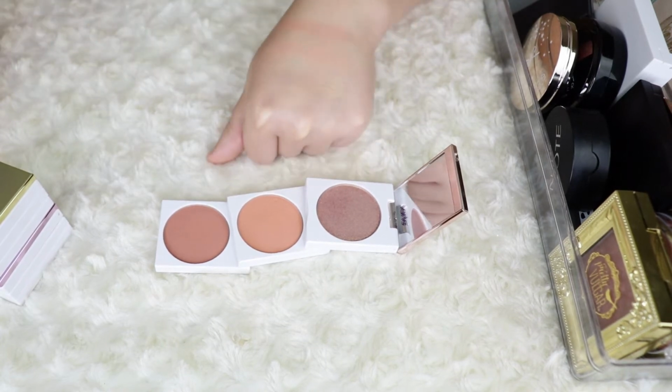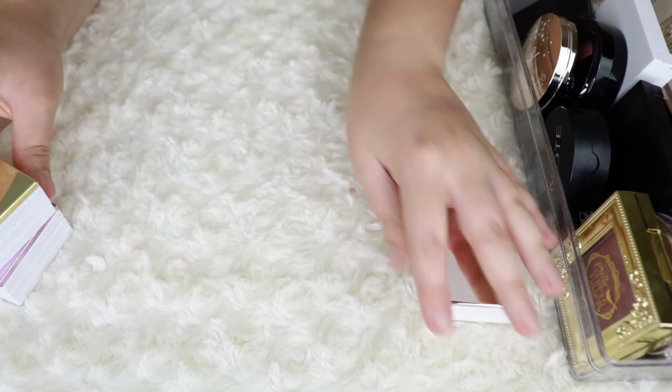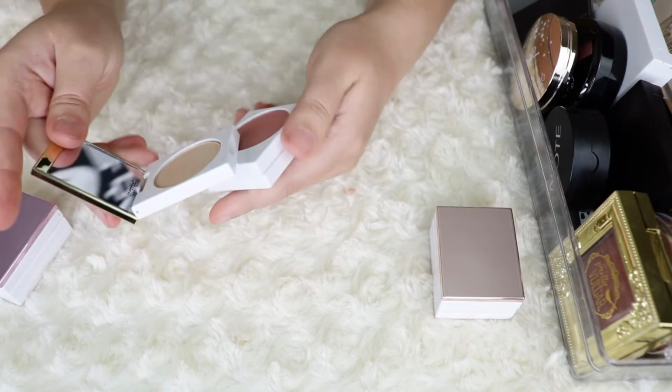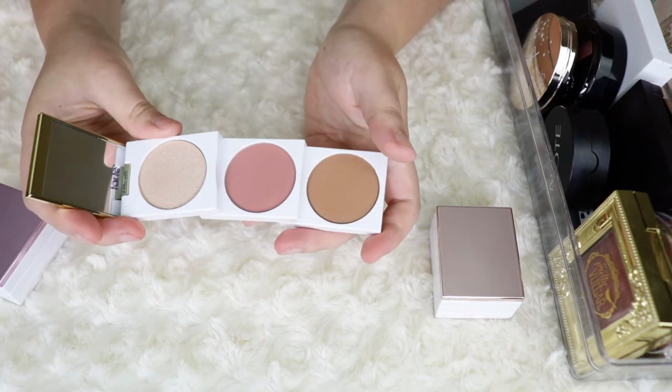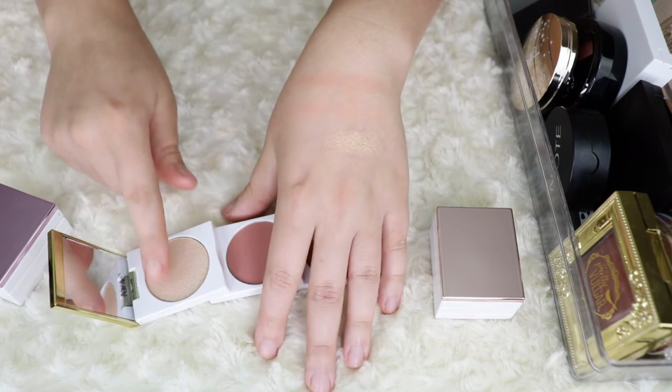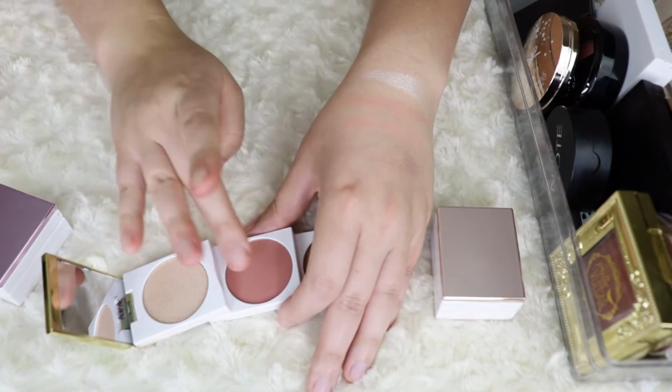So there's those swatched. Then this one has a highlighter. I think this is the one that I don't remember. I can't remember which one I used. Again, super pretty highlighter. Ooh, I really like that highlighter.